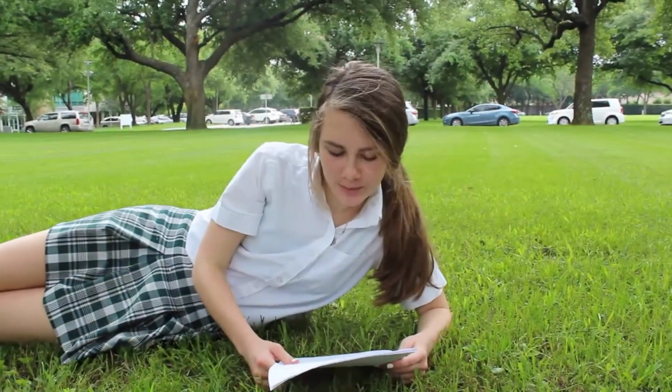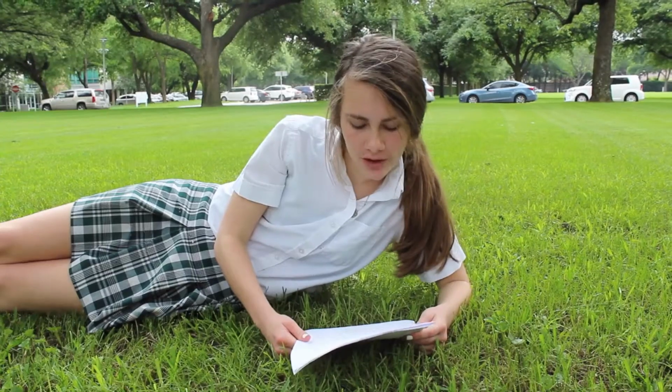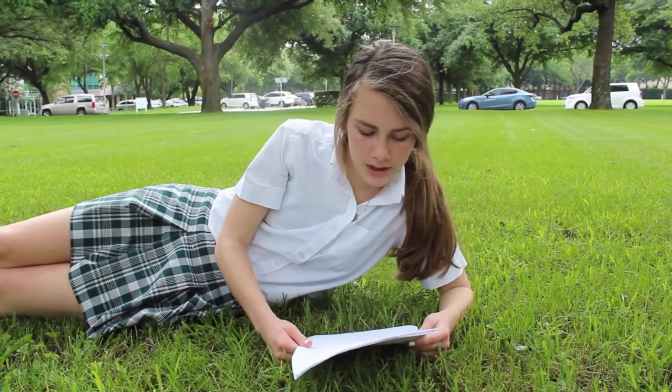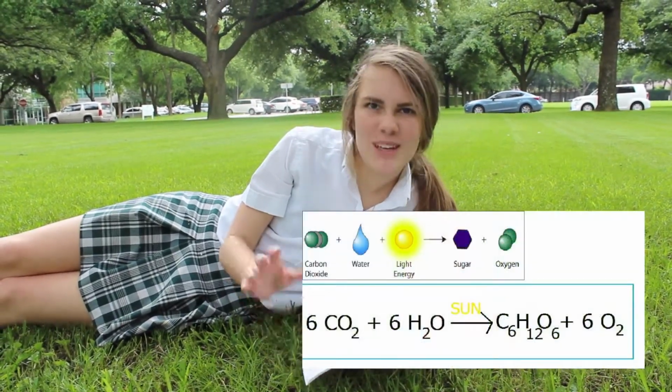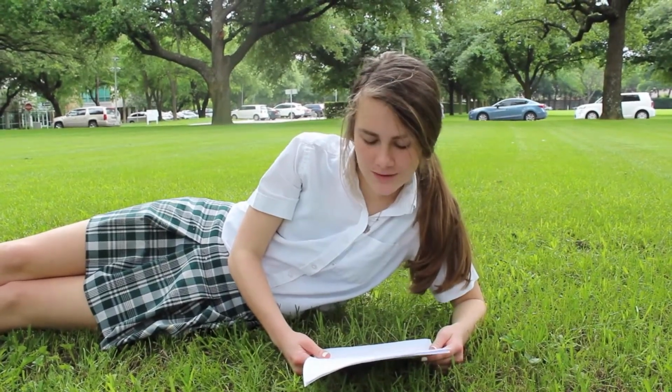Why is photosynthesis important? Photosynthesis is a chemical process in which any plant, like a tree or flower, absorbs CO2 in the atmosphere, which combined with water and light creates a combination of glucose, water, and oxygen. This is the chemical equation. The oxygen is released back into the air. This is one of the atmosphere's ways of naturally restoring itself.